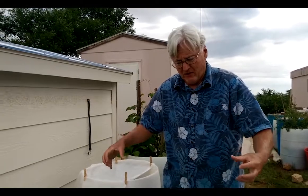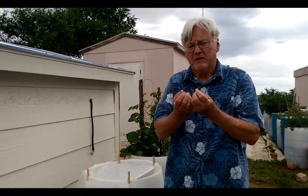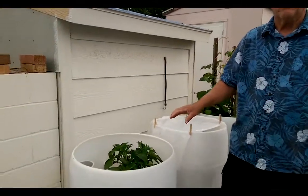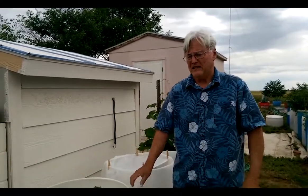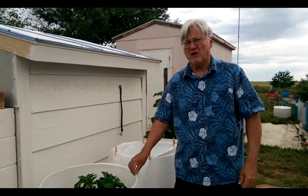And then the natural wicking process draws that water up into the plants. The roots themselves are doing the draw. And so it's perfect for growing things. The soil always stays just pleasantly moist, never wet. And that saves us somewhere between 50 and 75% on water right there. Which is really important here, right?